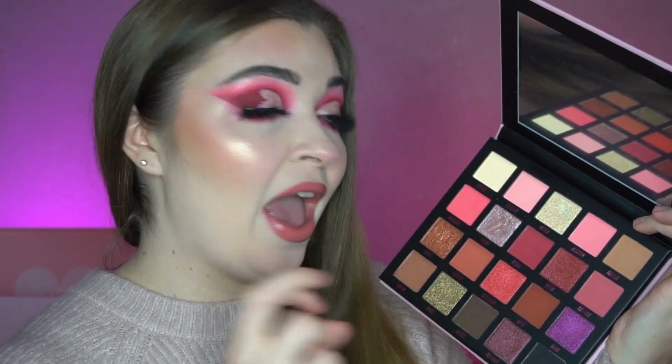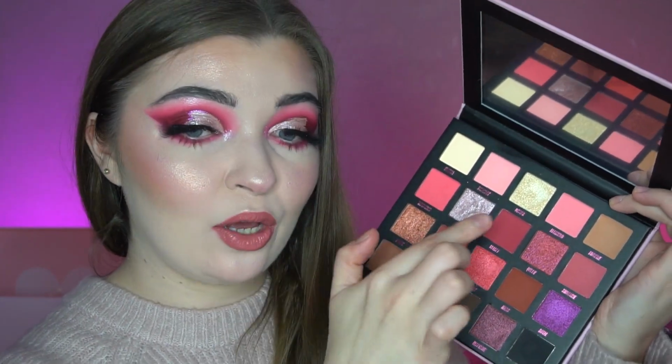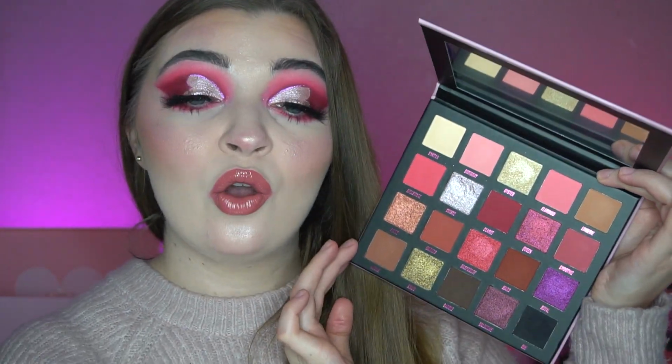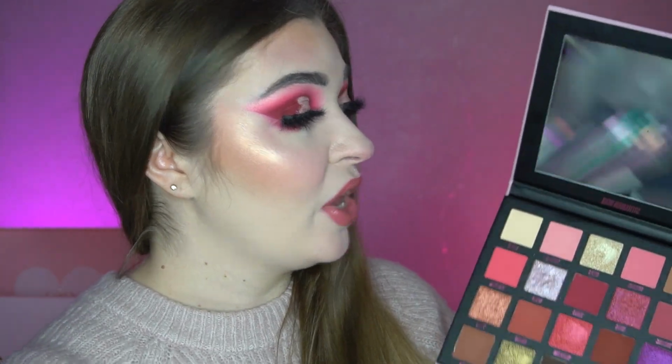No complaints. It's nice as well because you can get a more everyday look, because there are these warm tone browns and this gold shade there, so it'd be nice for an everyday look, but you can also jazz it up and go hot pink like me. So for £15, I do highly recommend this palette. I think it is beautiful. I literally love it.